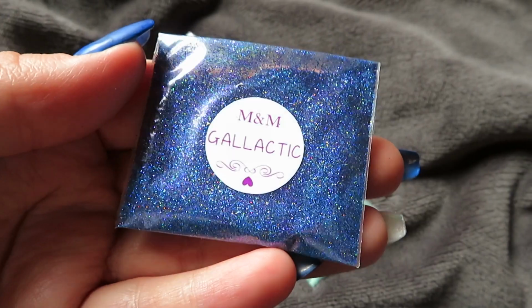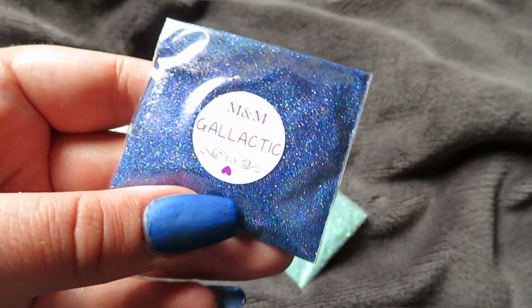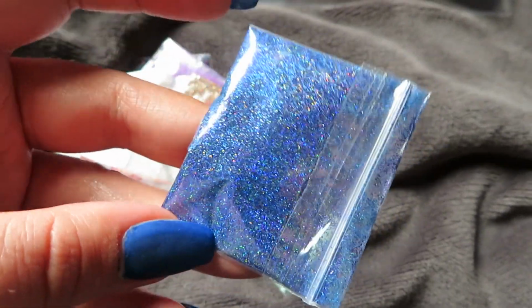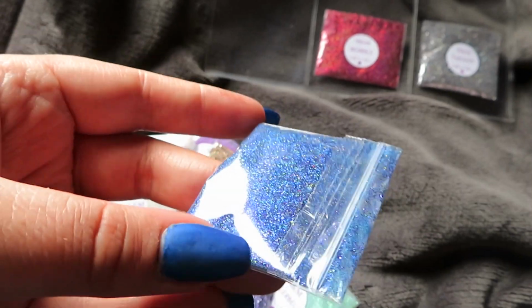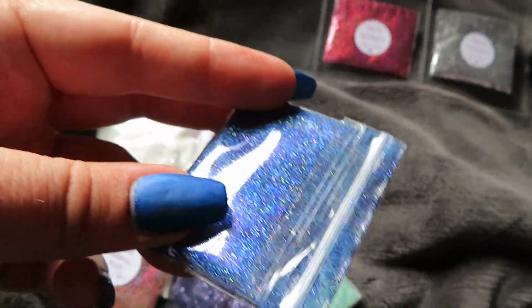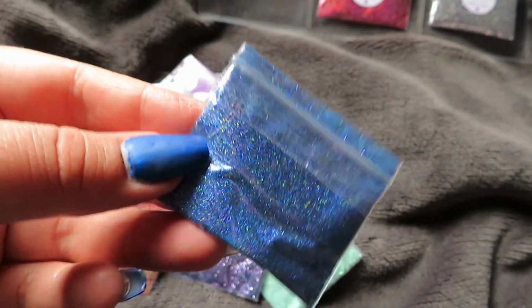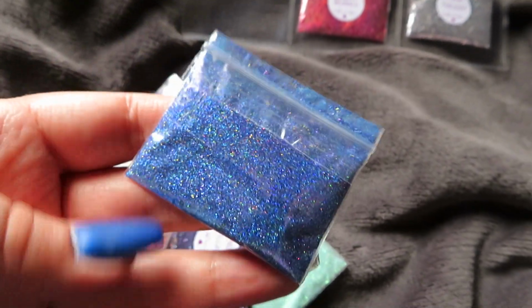And then here we have Glantic. I don't know how to pronounce that, but it's a gorgeous sapphire blue. But again, it's very holographic. It's got quite a lot of purple in there as well, and green. It's definitely very colour shifting. But yeah, I really like that one. I do love blue glitters, so I cannot wait to use that one.